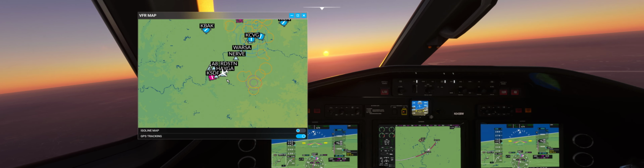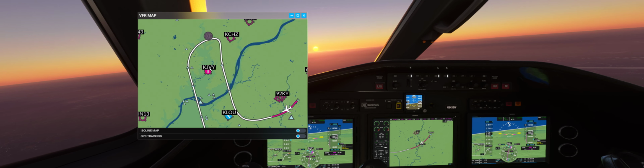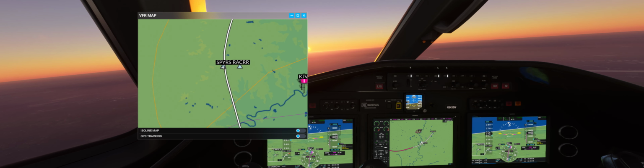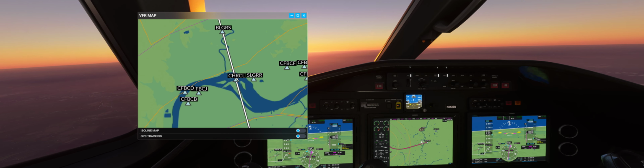Here's our approach. Let me show you the approach real fast. It's quite a detailed approach. Spires, S-P-Y-R-S, is where we're supposed to be at 4,000 feet. That's why we've been cleared down to that. After that, it's 3,000 feet at Bulgars, and then 2,500 feet at Charcoal, and then the airport. 14-mile final approach. Continue slowing.